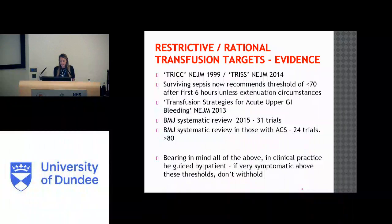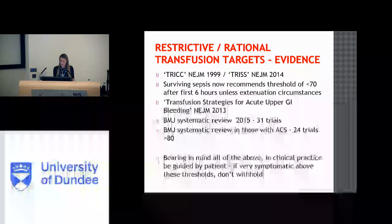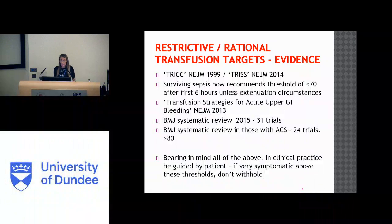The only thing is, in those with ACS, acute coronary syndrome, another BMJ systematic review found that in those with cardiovascular risk factors it might not be safe to use a threshold of less than 70, so aim for over 80 in those with coronary artery risk factors. That's not in terms of mortality, they've got the same mortality, it's just that they had 1.76 times the risk of having an acute coronary event.